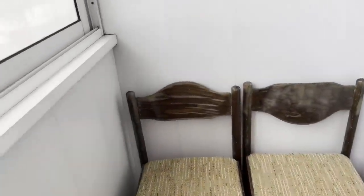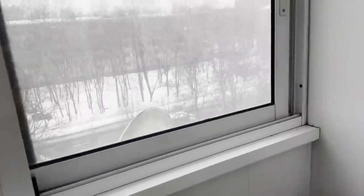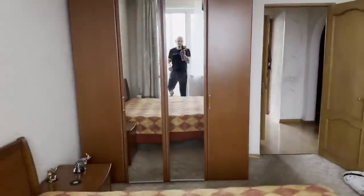But still, good to have a balcony area for storage and just to come out, perhaps for some fresh air. So, that's me.